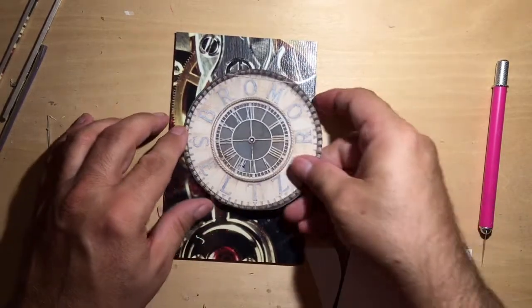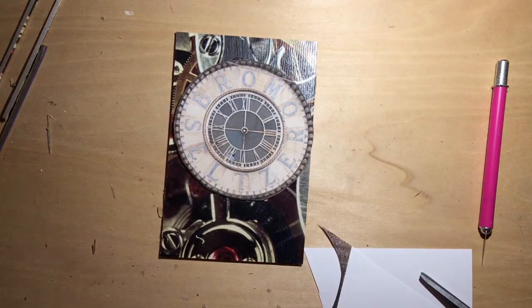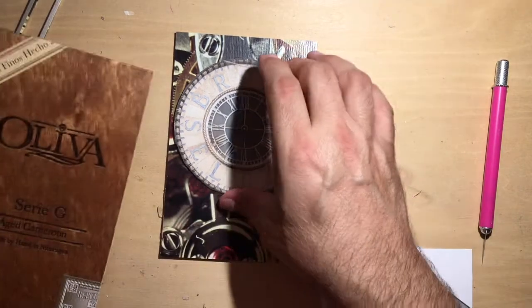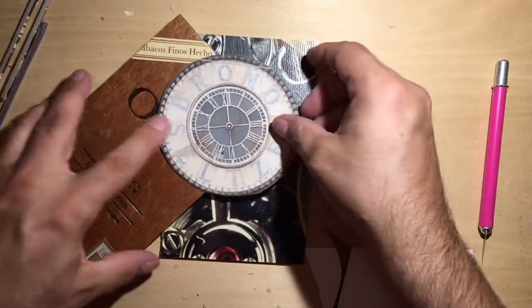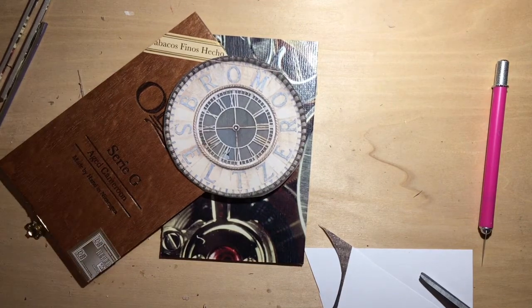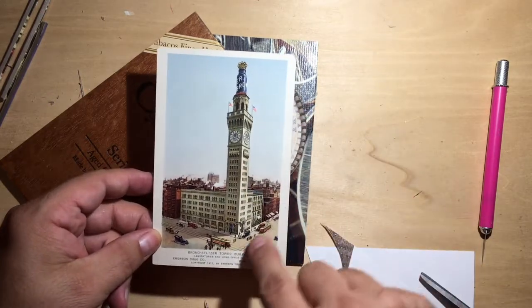Okay, so let's see what that looks like. Right, that takes away a lot from the back, but what we're going to do is get a layer of foam core put behind it, probably about this thickness, and it'll be raised off the back like this. So what I want to do also is put in front of the clock tower the actual postcard that I received. And what I want to do is cut out the actual building.